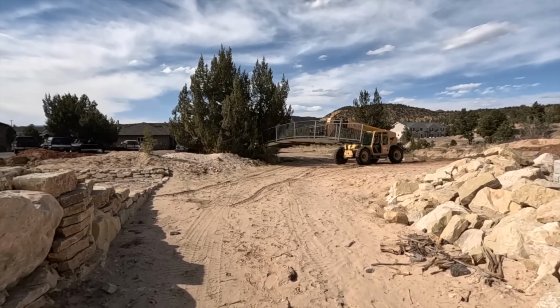You notice I am letting Sean run my forklift. I don't do that very often.